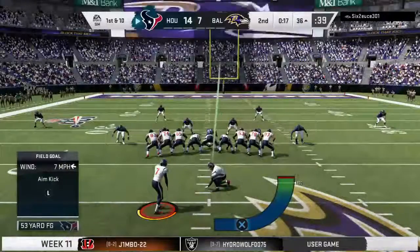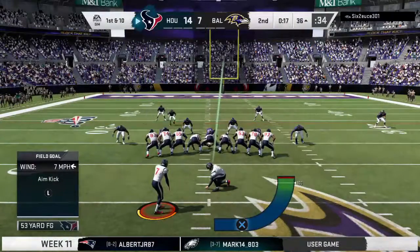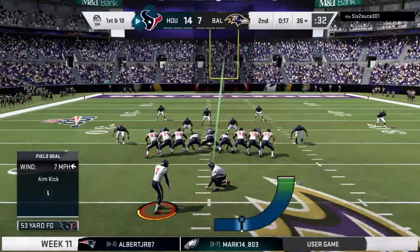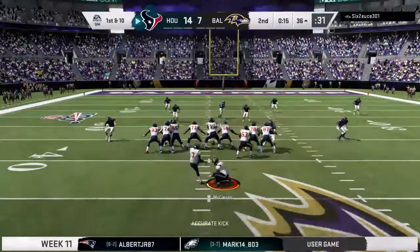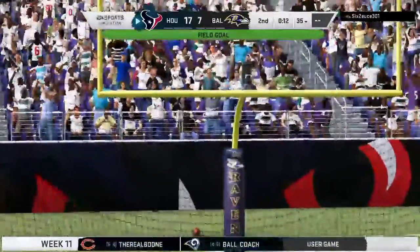Kaimi Fairbairn now to attempt the Texan field goal. From the left hash, this from 53 yards out. And this one is right down Broadway.